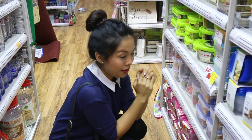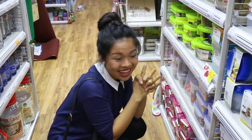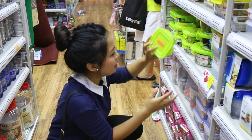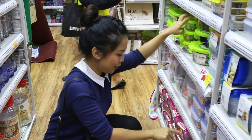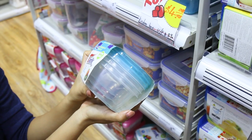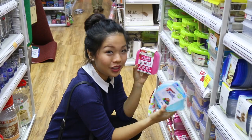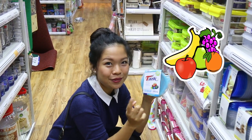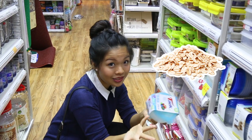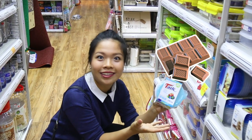So we're thinking maybe you'd like to have some snacks in your bags, and we're looking at lunch boxes, but this kind of lunch boxes, very fancy, very nice, but very expensive. But look, over here, it's three kinds of containers for only 180. It's cheaper than Daiso. So you can put fruits, you can put nuts, you can put oats even, and chocolates.